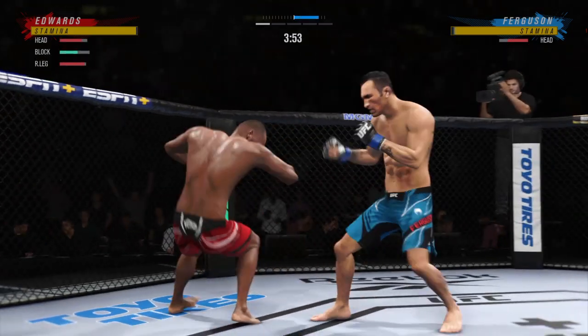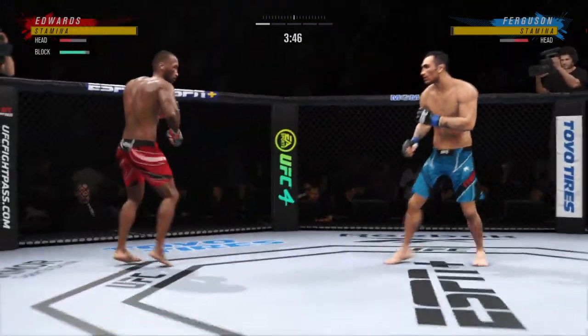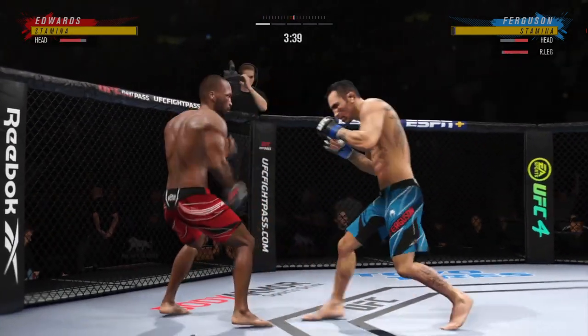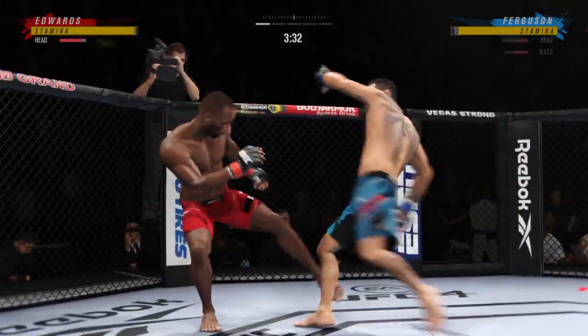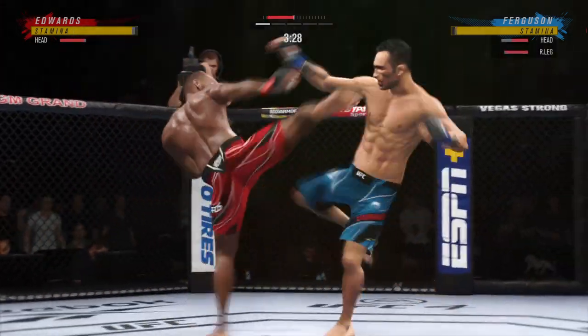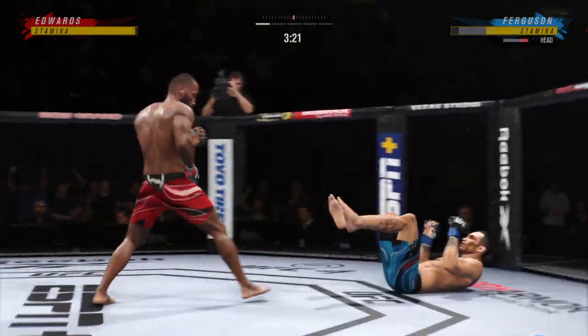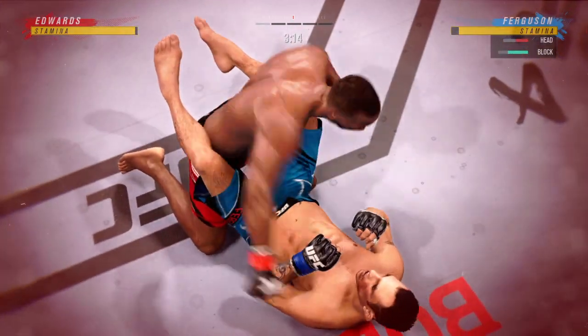Accuracy at its best. This striker has come out swinging, and he's a very aggressive guy, but you got to be careful, I would think, to not overextend yourself. Yeah, you would think you got to slow down, but not this guy. This guy knows that he can secure finishes on the feet. Oh! Dude's hurt. Oh! Go get him. Now he's on top of him looking for the finish.